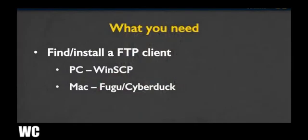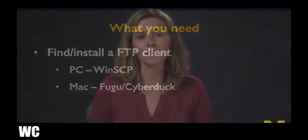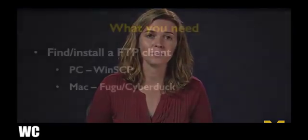So let's say that you're ready to go ahead and do secure file transfer. There are a few things that you're going to need. The first is what we call an FTP client. This is a software that you will use to connect between the different machines. If you're using a PC, a common software program is WinSCP. If you're using a Mac, many people use Fugu or CyberDuck. No matter which one of these three programs you want to use, they're all free for download.